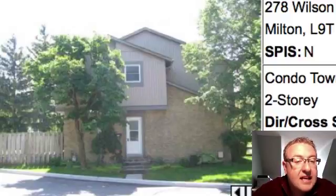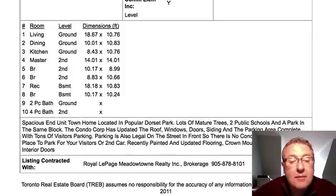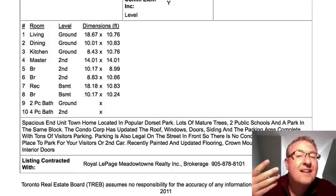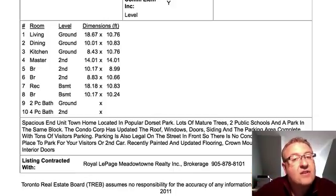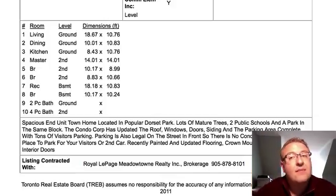I love the trees in this area. It's close to a lot of things. They did a great job with the description here. They've talked about how the condo corporation has updated the roofs and the windows. That's a good sign. That's a well-managed corporation. So even though the fees are a little bit higher, I think it has benefit in that you're actually getting something for your money.